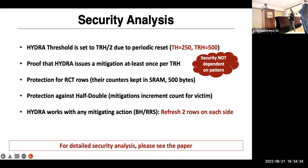At that point, you don't want to even do a recursive lookup. Take 500 bytes, just keep it in the memory controller, and that's what we do. The counters for the rows that store the counters are just kept in the memory controller.